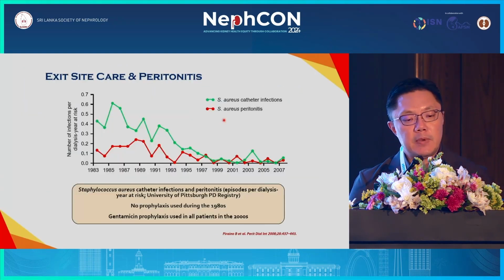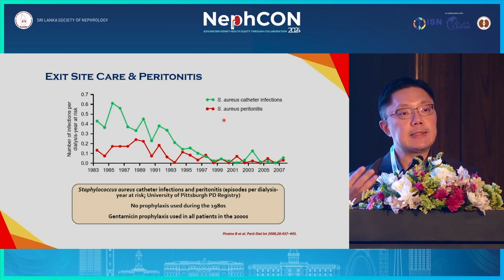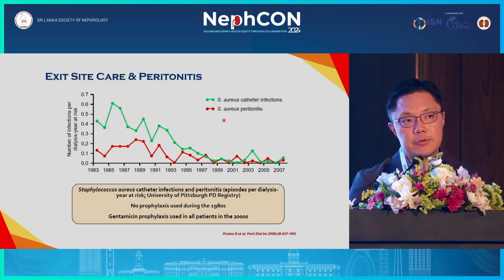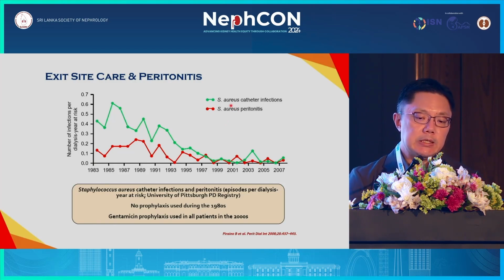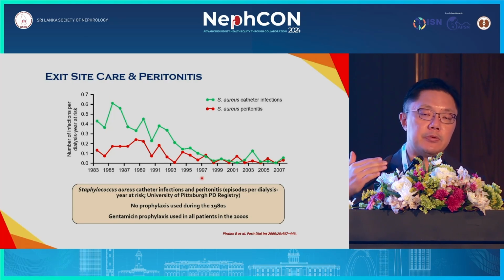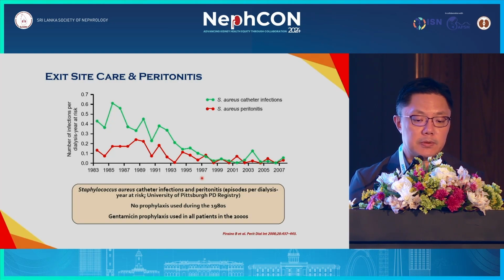The other preventive measure is to really practice exit site care and exit site prophylactic antibiotics. So this is a study. These studies have been largely coming from Pittsburgh, from Beth Piraino's group and Judith Bernardini. They have shown that with the reduction of Staph aureus catheter exit site infection, they have seen a concurrent and parallel decrease in Staph aureus peritonitis, suggesting that if we prevent exit site infection with prophylactic antibiotics, we can also prevent PD peritonitis.